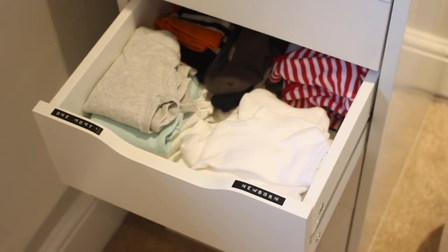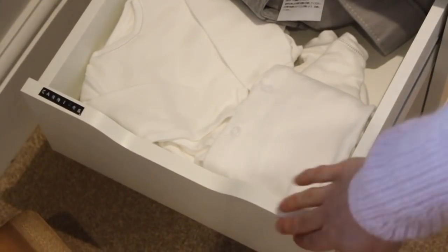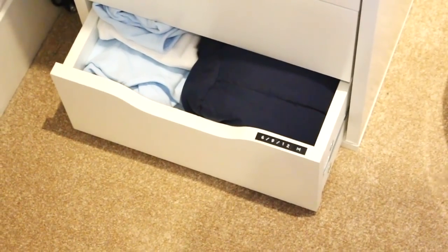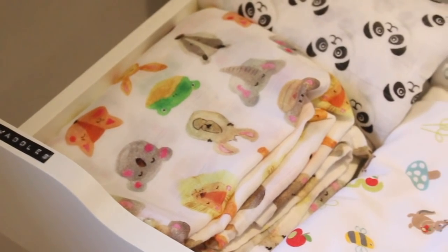So I've divided it up into age ranges. So we've got newborn, we've got 1 month, I've got 1 to 3 months, working all the way down to the bottom to some 6, 9 and 12 month clothes. And as you can see, I've labelled all of the drawers with my label maker, so I had a lot of fun doing that.